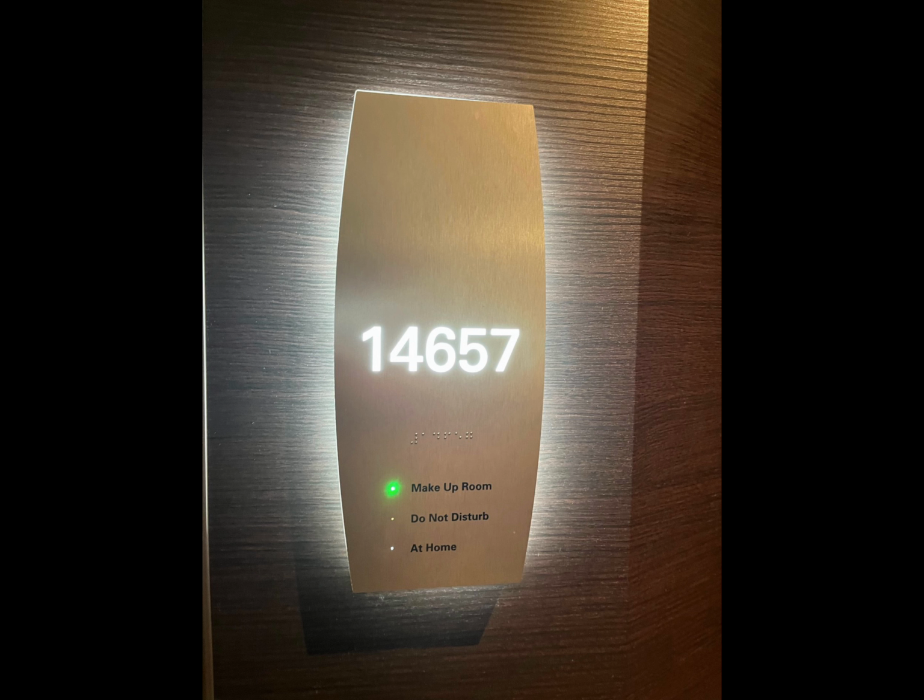Oh, and I'll just show right here, there is the fire door, and I will show you the fire door release. I don't know if I have my key, so let's not try to close that all the way. But here, release fire door. You just press that button right there, and the fire door closes and blocks off all of the noise from the elevators. Okay? My final thoughts after spending a week in 14657.